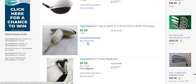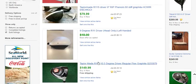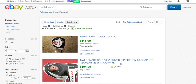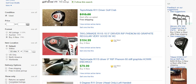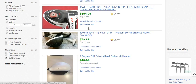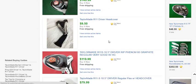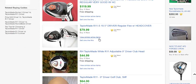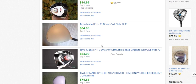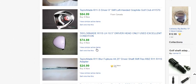That one gets 50. And when I sell golf equipment, I always do Buy It Now. I never do auctions. I mean, you don't want to do auctions for this. In my opinion, just do Buy It Now and get the price that you want. So see, 100, 100, 150, 100, 120. This one went pretty cheap, 45. I got a good deal. So 80. So you can see it varies.